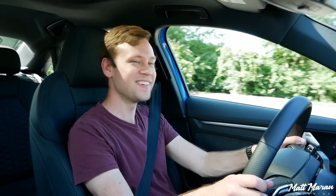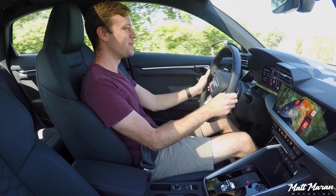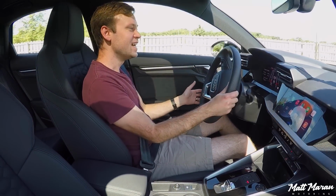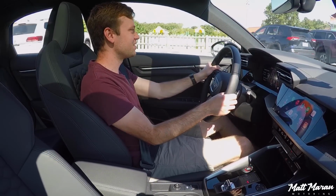All right, so setting off here in the RS3. The first thing you notice about this vehicle, well, it's nice and small. The A3 and S3 are nice compact little cars, and it's also really good as far as visibility goes. Nice thin A-pillars, very easy to see out of, easy to park.